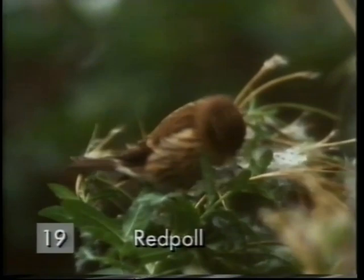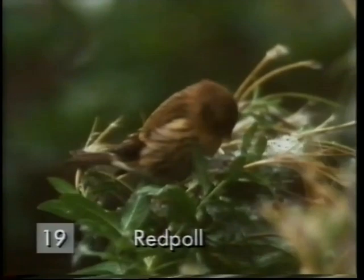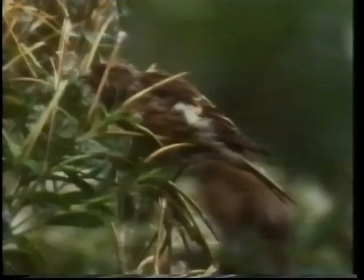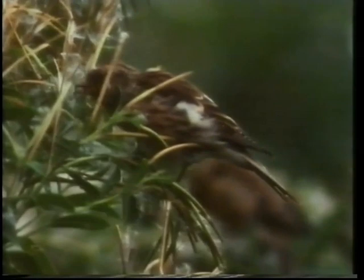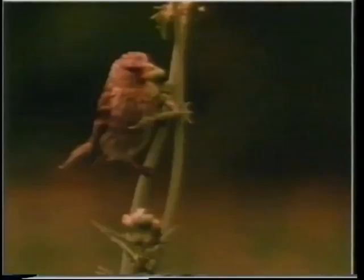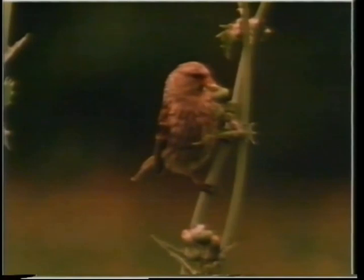The redpoll is a small, streaky brown finch, which can be easily overlooked, although the crimson forehead and black chin are quite distinctive in close-up. It has a trilling song. Like greenfinches, redpolls have notched tails. And in common with several other finches, the redpoll nests in June and July, much later than most garden birds. Juveniles lack the red markings of the adults, but may be distinguished from other finches by their black bibs.